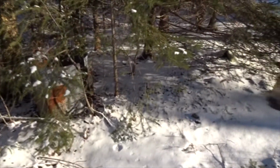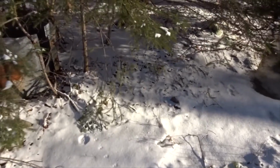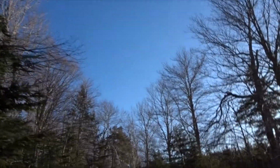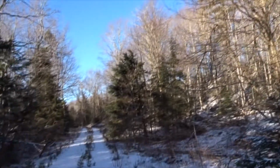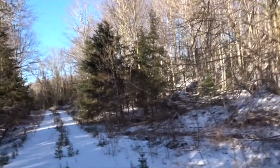Now what he was alarmed about, right over here, he slows down, and that's because it's getting thicker in there. But I suspect what he was alarmed about was he was crossing this opening, which would have made him vulnerable to any aerial predator, such as an owl. And there are quite a few owls back in these woods, as well as hawks and other predators.